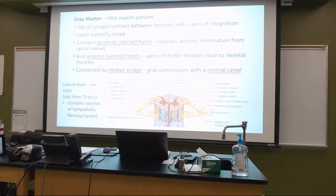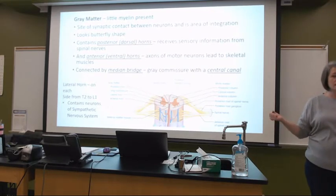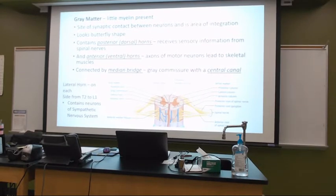One of the things I've pointed out is that we're going to find the gray matter and the white matter. In gray matter, myelin is present, it's just not as abundant. The axons of a nerve are simply resting in myelin. They're not totally encased. This would be my site of synaptic contact. Let's take that apart.